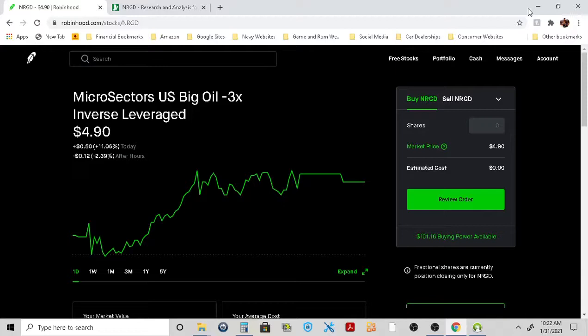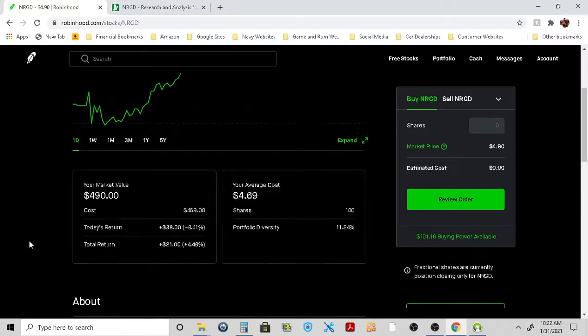So if we take a look at what's going on right now, we see that it's $4.90. It raised up 50 cents during the trading day, which was Friday. It's up 11.06% in the day. It went down 12 cents after hours, or negative 2.39%. So we can see where it opened at somewhere around here. We saw a small little jump up to 4.72 before dropping down to one of the lows of 4.52 and a little bit lower.